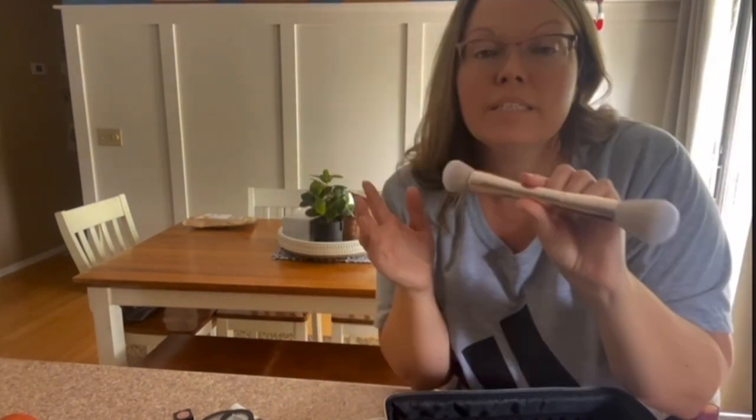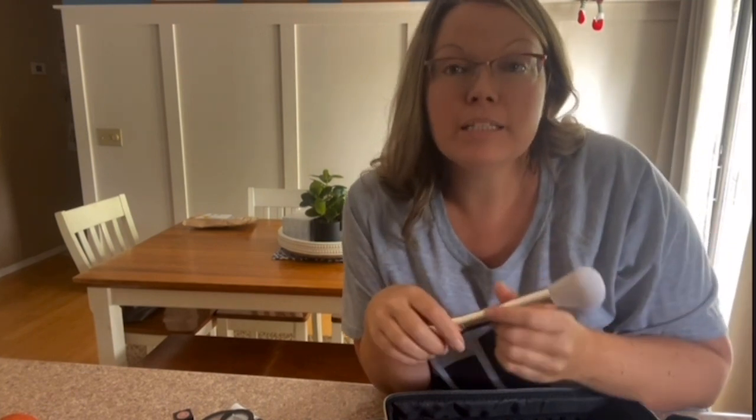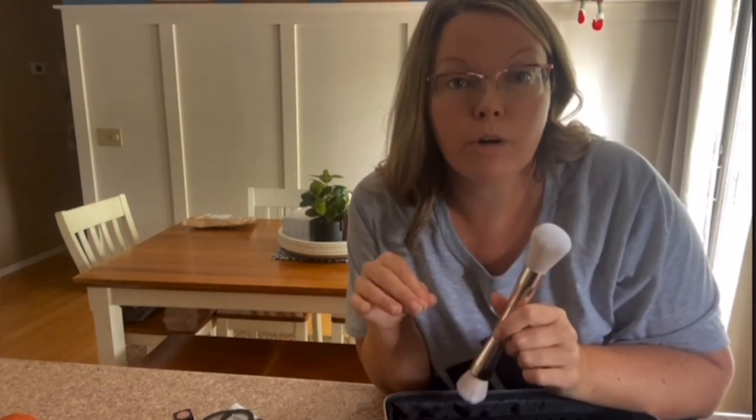They're just for a quick once over. Since I've been using the cream makeup, what I have found is when I was using more of the liquid and powder, I was having to go in after and use a setting spray to leave that dewy finish. Now with the cream makeup, I am finding that it soaks in a little bit better. It sets on my skin nicely, so I don't have to do a finishing spray.